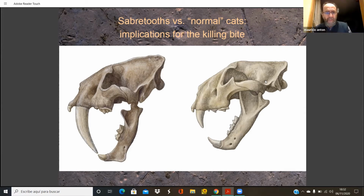And one of them is the mastoid area near the ear opening. And you see the mastoid process is huge in Smilodon compared to a rather small mastoid process in the lion. And this means that the action of the neck muscles inserting on the back of the skull was very important for saber-tooths, not only for Smilodon.